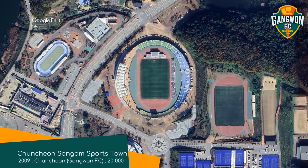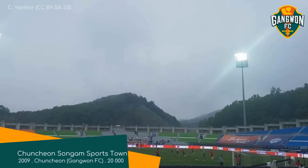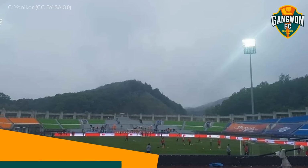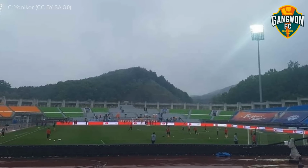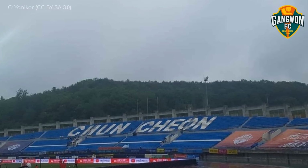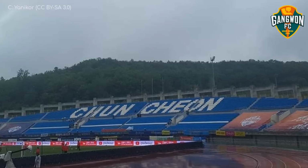Chuncheon Songam Sports Town, Gangwon FC. As you can see, this is a multi-purpose stadium, meaning that it's not optimized for football. There's a track. However, they do set up some temporary stands along the sidelines, as you may have seen from the aerial shots, but still it's not ideal. Nor is the fact that most of the seating bowl is uncovered.